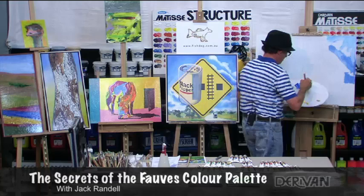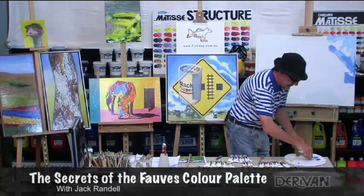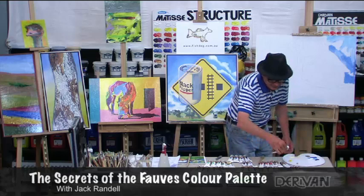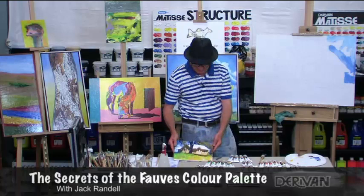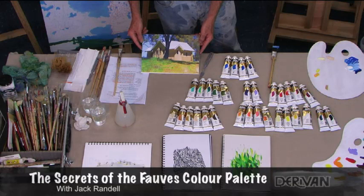My colour sketch was small for this one. And I would ordinarily do this part of the process en plein air. I would ordinarily do it outside. So there's my image. It's a church. Can the camera see that? It's a church in the countryside. I think it's deconsecrated because it doesn't have the crosses on it.